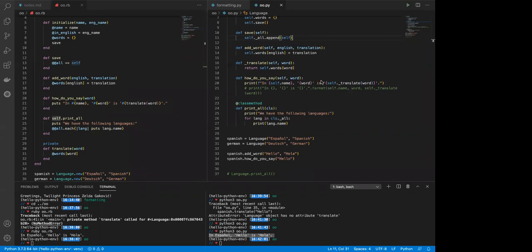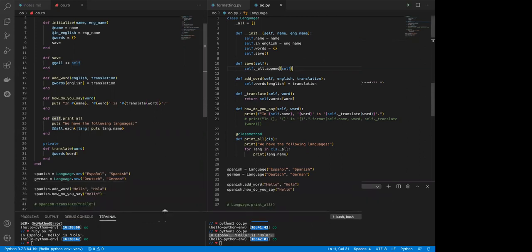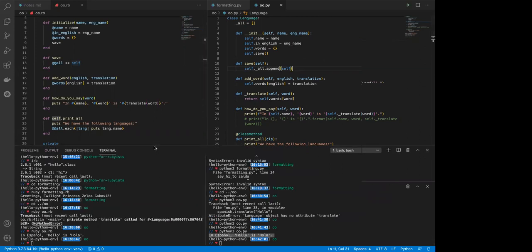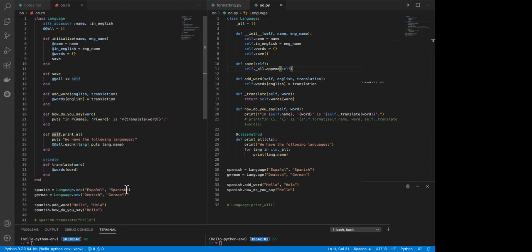So I think on the surface it does look a bit different, but there's a lot of similarities as well. So let's just walk through what happens when I make these new languages. So let's just go through the Ruby first. I've got my class written out, and here I'm making a new instance of language. I'm saving it in a variable called Spanish. I'm instantiating it with 2 strings, the name of the language and the name of the language in English.